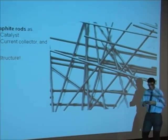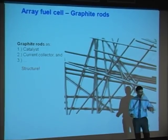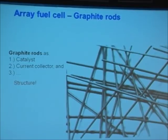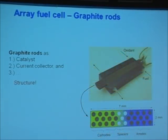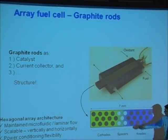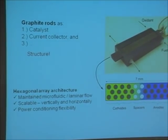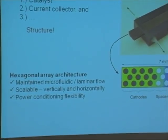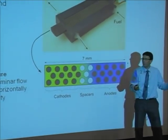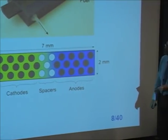So sticking with this rod theme, we thought, well, this is kind of unique. It's not a catalyst layer that you're putting on top of a piece of gold in a chip, right? It's actually a rod, it's a structure. So could we build a new fuel cell architecture around it? So that's where this design came up. It's kind of a neat concept. The idea is an array of rods. It's a microfluidic fuel cell in the sense that the spacing between these is small, so there's no turbulent mixing or anything like that. You still have microfluidic flow here. But it's the first example of a microfluidic fuel cell that's scalable. You could make this pretty big, right? And maintain the properties that the microfluidics provides.